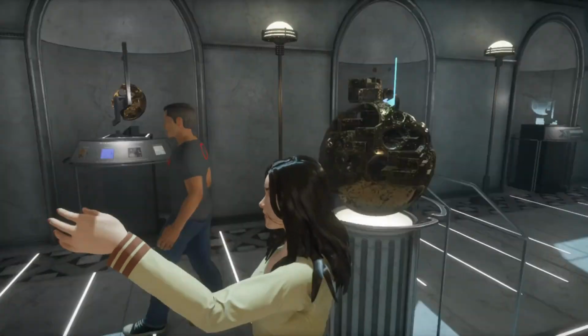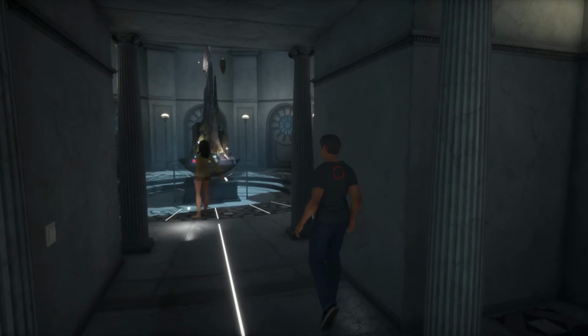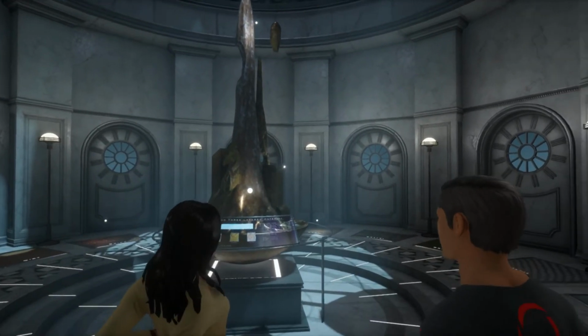Let's look in here. This looks really cool. This room here, we are demonstrating different audio materials. So this is where the Illuminati meets, by the way. Yes.